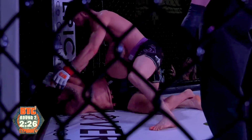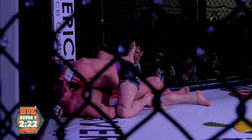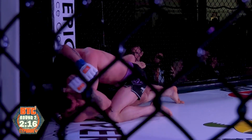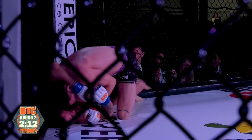Ooh, that just missed. Coach has told Hudson the guard is open if you want to pass, but Hudson feels super stable here. I mean, if you feel comfortable there and you're landing damage, just sit there all day. Yeah. Tito Ortiz did it for years. Yeah, there's no right or wrong if it's working.